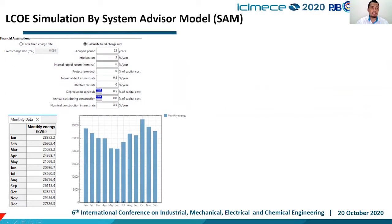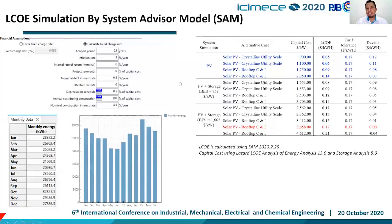And then we calculate LCOE using simulation by System Advisor Model. I use financial assumptions according to the table, and we get the result in the table on the right hand. We use 3 system simulations: PV system simulation, and then PV plus storage. The storage capital cost is 700, and for PV plus storage the storage capital cost is $1,600 per kilowatt. There are some alternative cases.